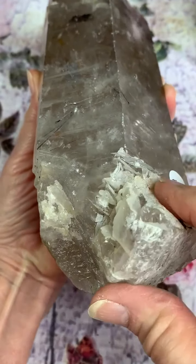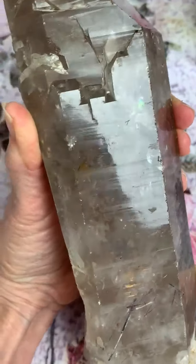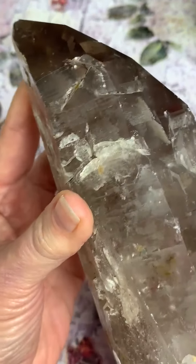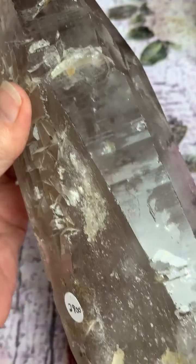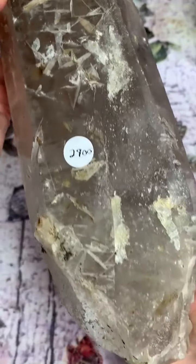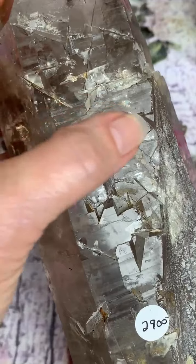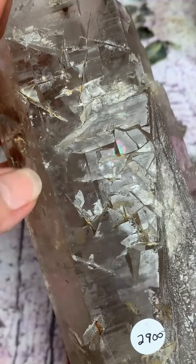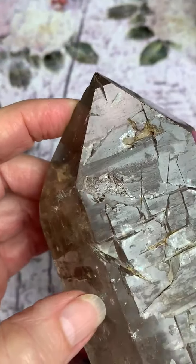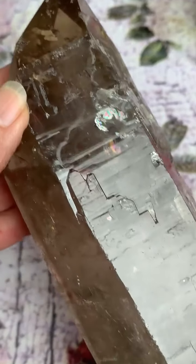Calcite growth interference here with etching. Pretty rainbows. All natural side. Beautiful. This one also, all natural on the sides. Gorgeous imprint. This one is 2900. There's more etching. Heartbeat rainbow, another magenta rainbow, and lots of etching. All natural. And this side, beautiful rainbow, also all natural.